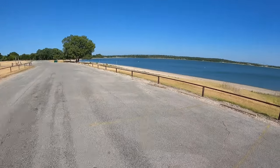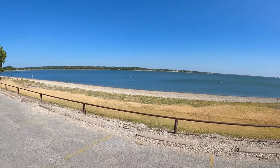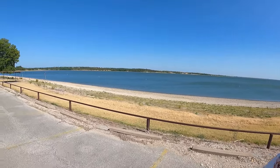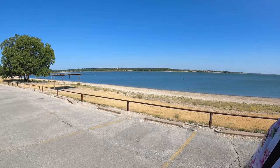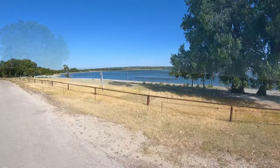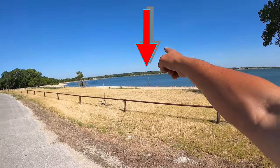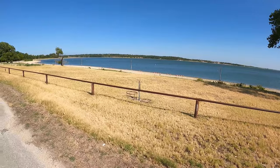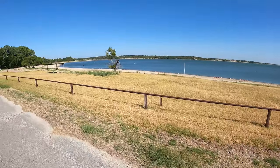So that's where we got stymied before. They've got it partitioned off. So this is the swim beach. A big sign says, no pets, no camping, no fishing, no glass bottles. Just your body. That's all that you can bring here, is just your body to get in the water. So you see those metal poles sticking up. That holds the marker buoys for the beach. They're all out of the water.